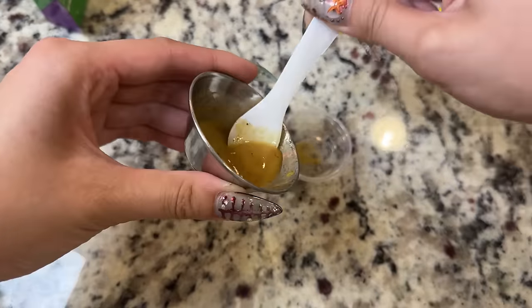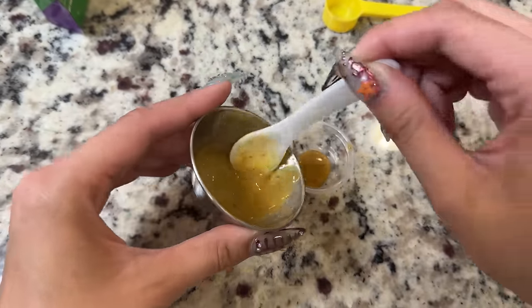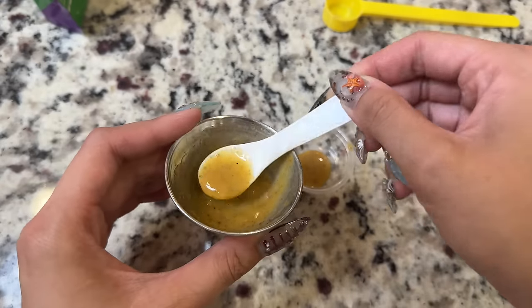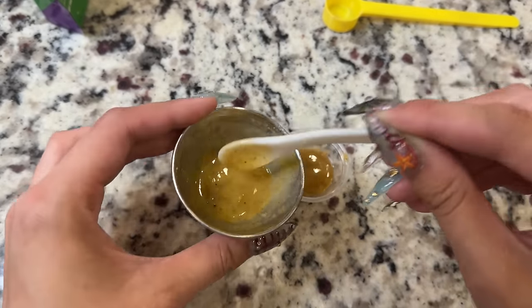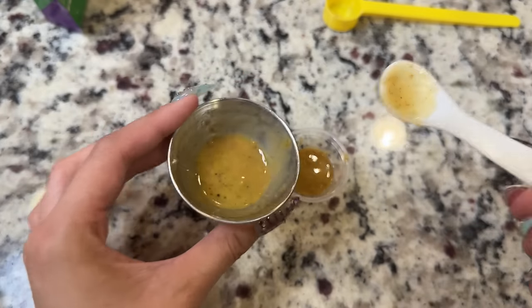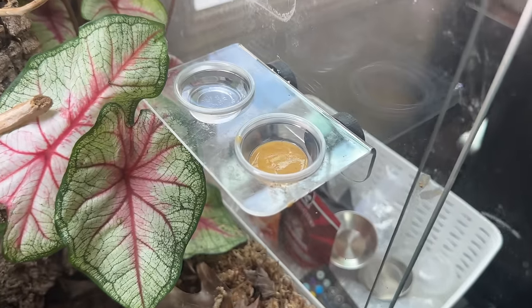So I make Vagar's first, and then I'm just gonna give Andromeda a little scoop because they really don't eat that much. They never finish their meals, so I'm trying to give them a little bit less to see how much they'd eat or finish, but this is literally all that they eat. All right, I'm literally just gonna plop it in here so she'll eat it later.